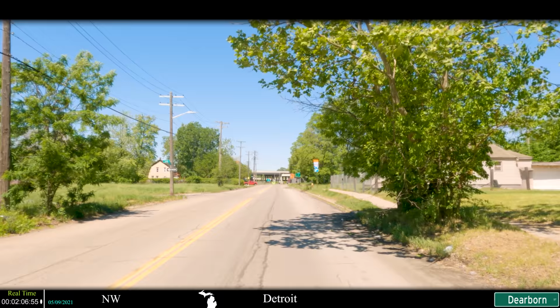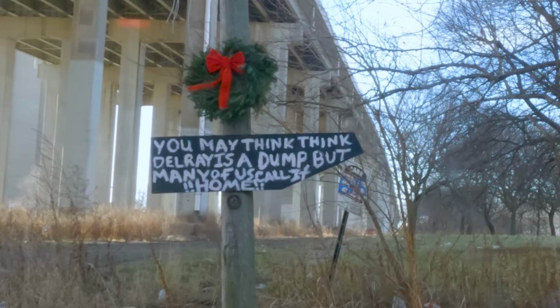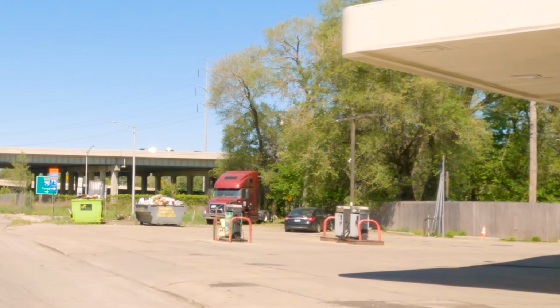Anyway, speaking of dumps, this is Delray, a neighborhood of Detroit. Alright, sorry people, that was mean. I lied, see? Just like the sign says, Delray isn't a dump. Many people treat it like one though, as they drive on over from their home or business and dump out all of their trash throughout the streets of the neighborhood. That's sad because there's still some people that live here.